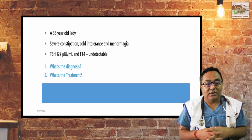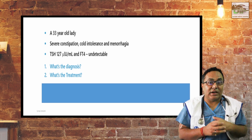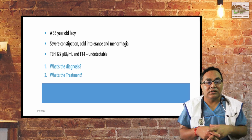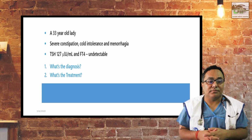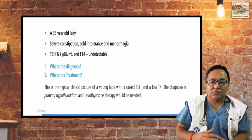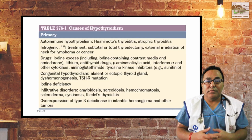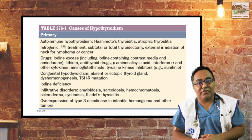So the patient is having low FT4. If you remember the 9 square table, FT4 is undetectable and TSH is 124, it means it is primary hypothyroidism. What is the treatment? We have to replace with levothyroxine. So coming to the basics, you must have read in MBBS.